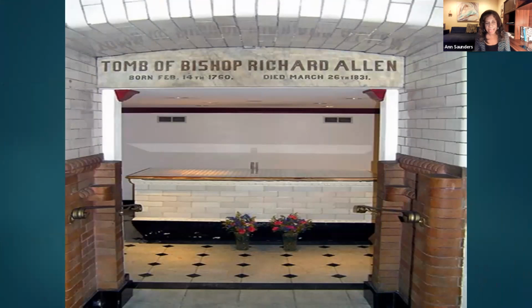This tomb contains the remains of Richard Allen, Sarah Allen, his second wife, and Morris Brown, the second bishop of the AME Church. Morris Brown was the founder of Mother Emanuel AME Church, located in Charleston, South Carolina. Sadly, this is where the 9 members were killed during a Bible study class in 2015. The tomb was established in the lower level of our present church to give AMEs worldwide a place to pay their respects to their founding fathers.